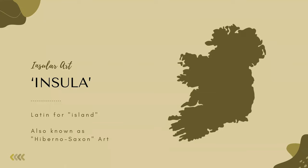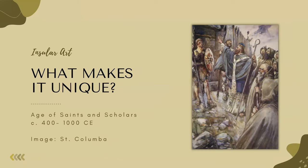And so we also call this the Age of Saints and Scholars. So around 400 to 1000 CE, this is just an image of St. Columba from Wikipedia, because obviously there are no real images of him from so long ago that survive. And as you can see, he's bringing religion to the Irish people, and he's got his already converted monks with him. And again, it's such a unique style because Christianity was allowed to develop almost in its own little bubble in Ireland because travel and communication was so difficult back then.